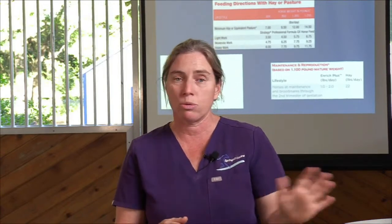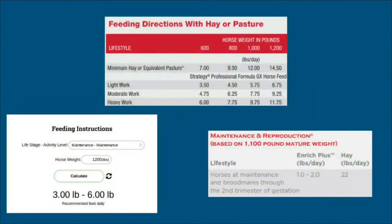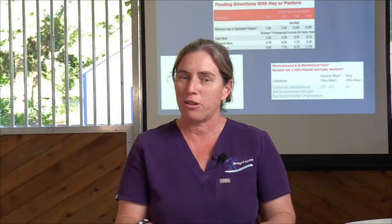Next, we're going to look at ration balancers, which is the one on the bottom right. And you'll see that for those guys, they should be getting 1 to 2 pounds a day. So not a lot. And that's because this one is literally only the things they need to fill that gap. No extra calories.